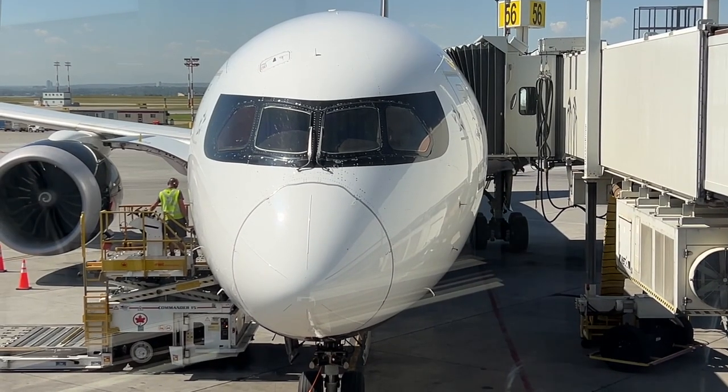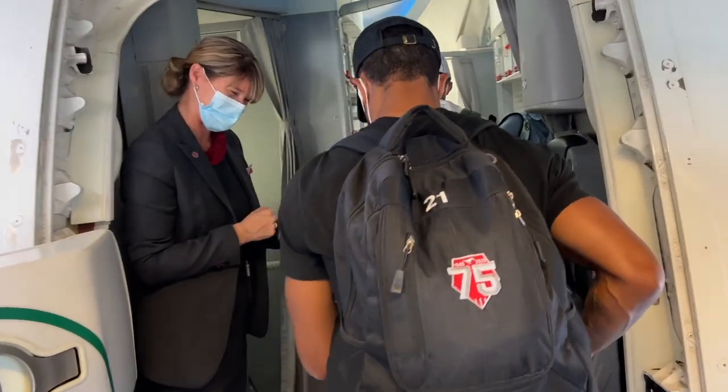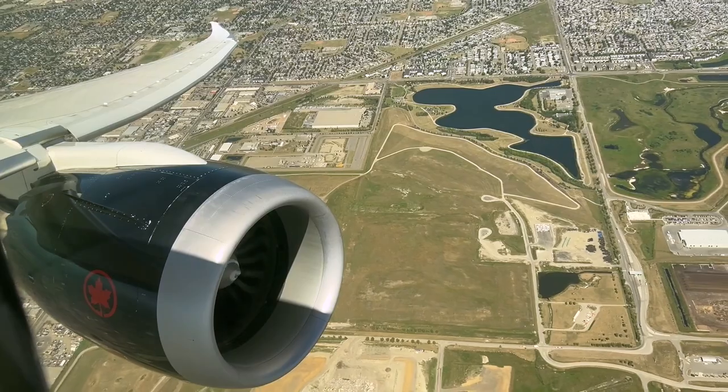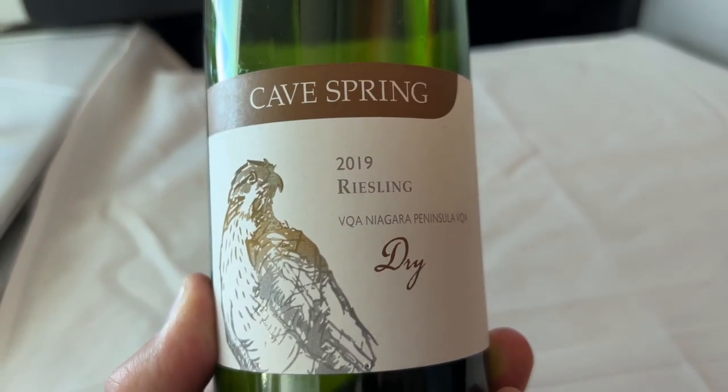It's really expensive in Canada, airfares. The mask of sorrow was the best part of Air Canada's new livery. Today's flight time to Montreal is about 3 hours and 15, 3 hours and 20 minutes. I'm trying out a Riesling from Canada.